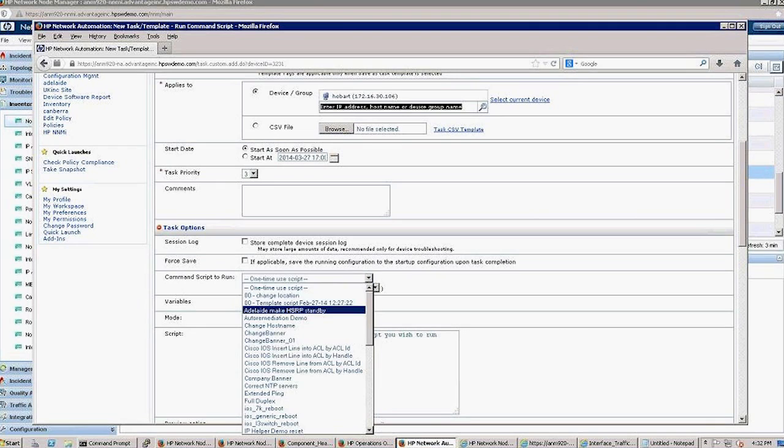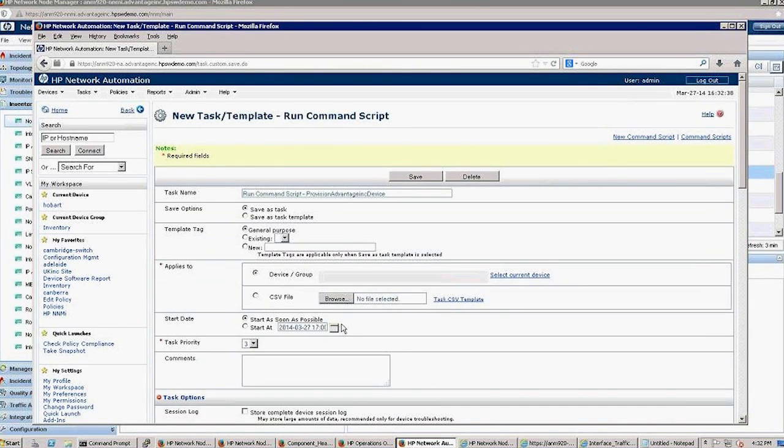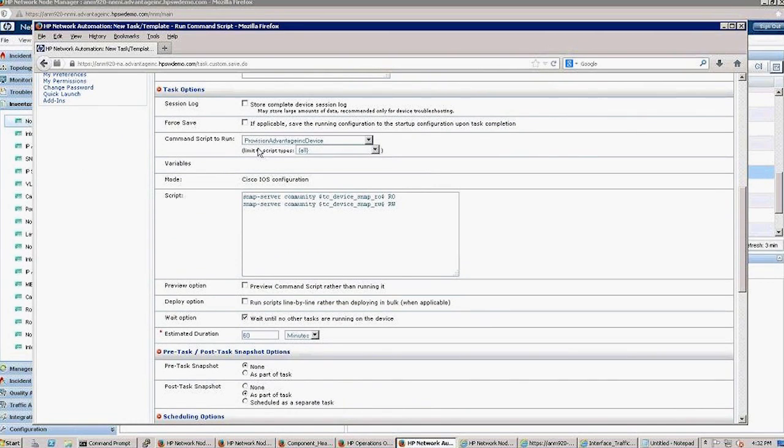The next is the command script to run. So basically, these are the different templates that are being created, depending upon how I want to provision my device. So in this case, I will just select the provision script, or template, that I have created to provision the devices under advantaging, so that they are enabled with the SNMP community string. The script shows exactly what the commands are, and if you're familiar with the Cisco IOS commands, this is saying that this would be the community string for read-only, and this would be the community string for read-write on that particular switch.